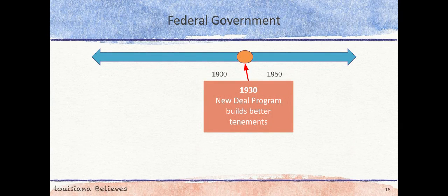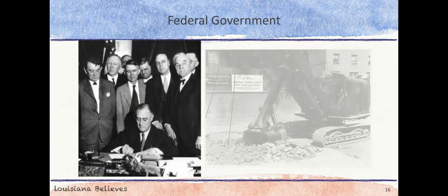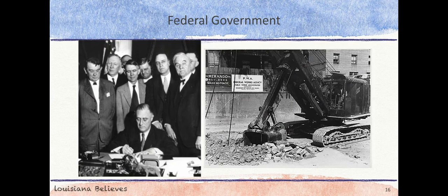Reformers also came from the federal government. President Franklin D. Roosevelt's New Deal program cleared out slums across America and built acceptable housing for families with little bit of money.